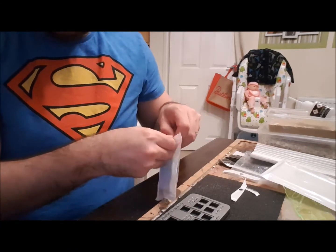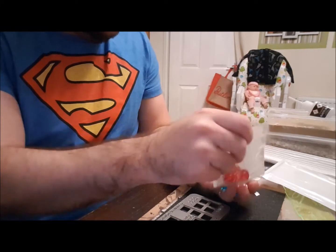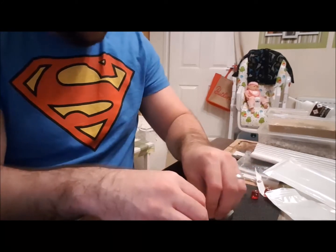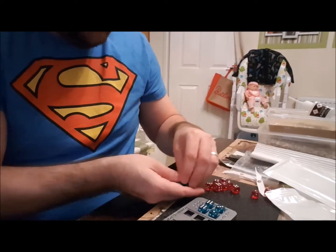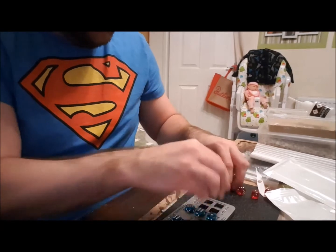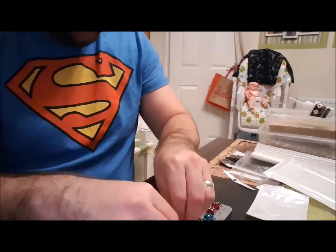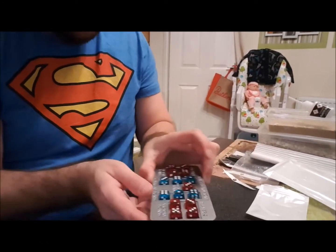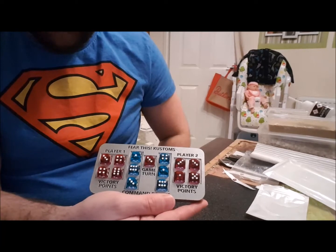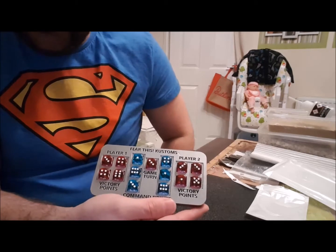Even the bags are a nice quality. Even though I won this, I would have paid for it, to be honest. Yeah, just a nice touch. That one out, it'll clip in really nicely. I mean, yeah, look, it's nice and simple.